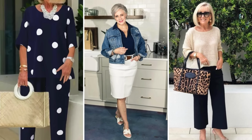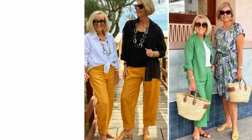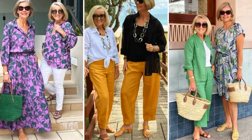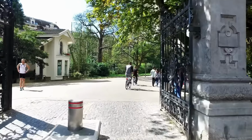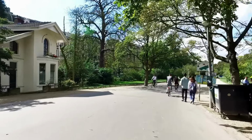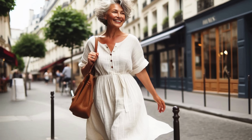Invest in versatile accessories. Accessories are any woman's best friend. They can completely transform a look. Belts, for example, are great for defining the silhouette and adding a special touch to an outfit. Choose accessories that can be worn in a variety of ways and with different outfit combinations.